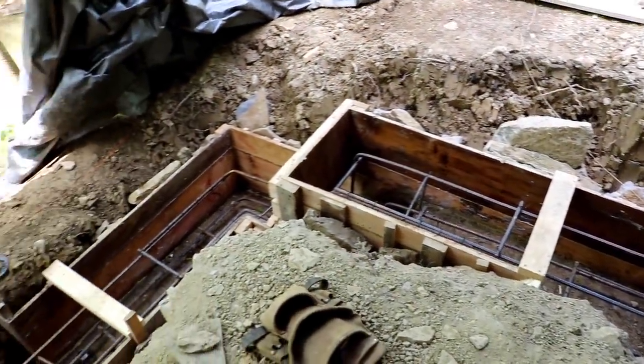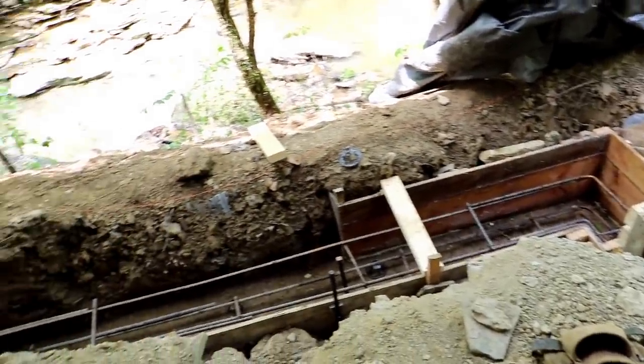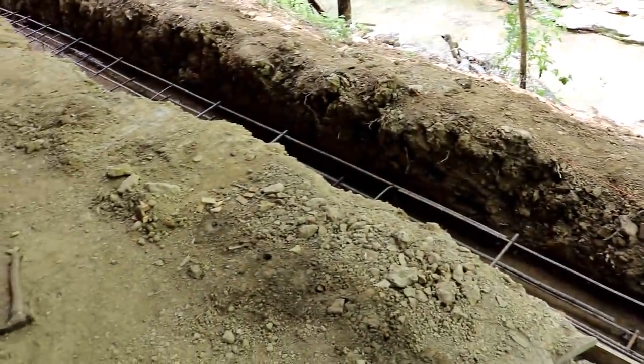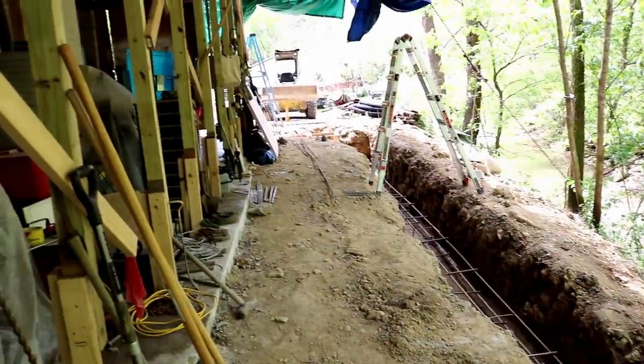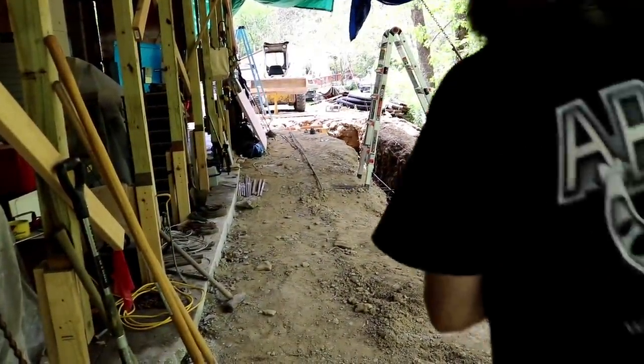All the rebar work's done, forms have been coated, and hopefully they'll come loose when the time comes to break them free. Trench is cleaned out, pretty much ready, I guess. I'm just waiting on the chance to be able to pour it.